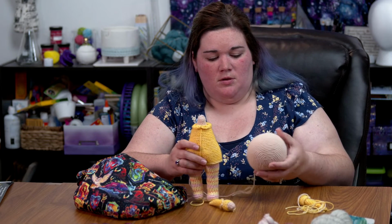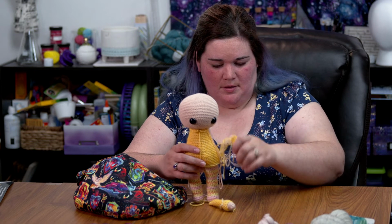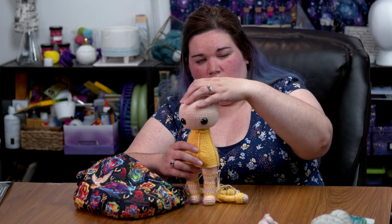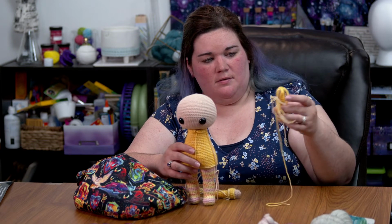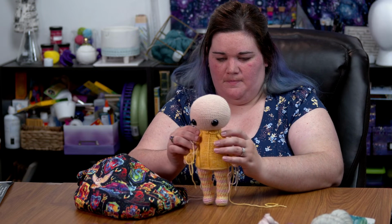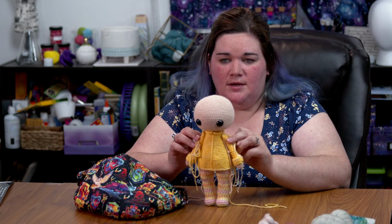All right, so body and then head on the body. And if I stitch it right, it will have a turnable head. And then arms, just like that. So it's starting to look pretty cute, actually.